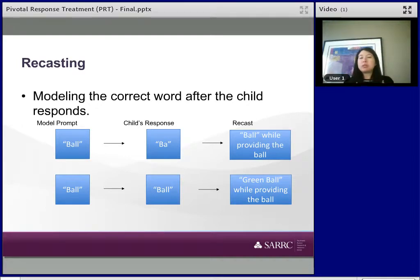Recasting is just how we expose our kids to a more appropriate or more correct way of saying the same thing that the child is saying, or actually to expand it. So the recast happens in the consequence. While we are providing the child with the reinforcer, we say the word or an expanded phrase as we're providing that reinforcer. For example, we offer the child a ball. The child says "ba." And as I'm giving him the ball, I say "ball." Again, this just exposes the child to the correct word twice. The child is not expected to say ball after my recast. He's just hearing it again. Basically I'm saying, because you tried, you're getting it, but this is how you say it correctly.